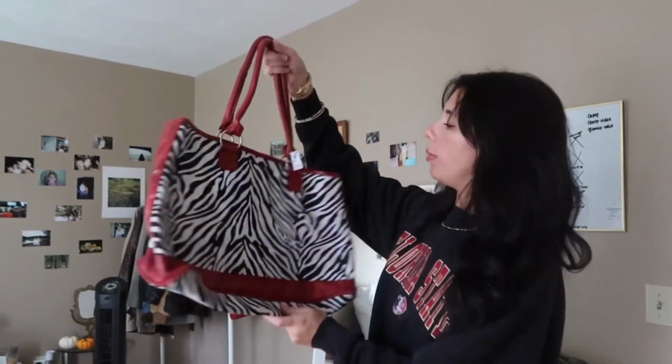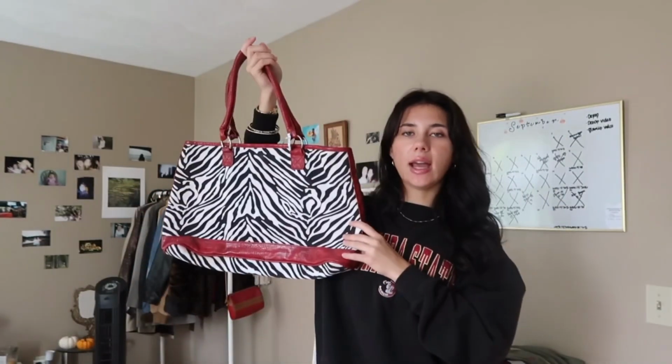Okay. So first up, I got some bags. My purses tend to sell really quickly, and I always find so many cute purses at the thrift store. This one is this big zebra tote bag. It was originally priced at $4.99, but I actually got it for 99 cents because the white tags were 99 cents. Big tote bags like this are always in.